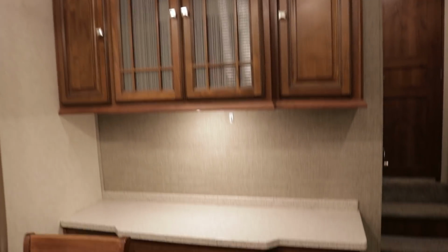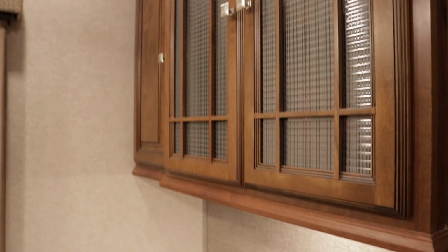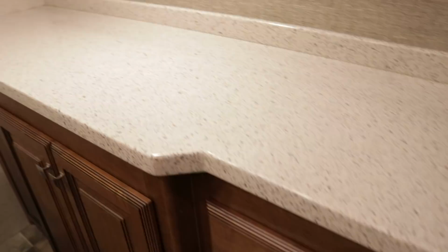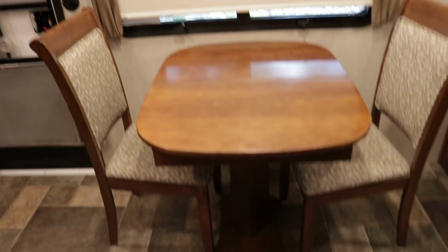Your hutch area here, and show off some of those cabinets. It's that glaze finish. Again, some of the best cabinetry work you're going to find. All the styles are solid wood, and it's screwed and glued, not stapled. And again, it's the Corian countertop. All over this coach is the Corian style countertops, and a freestanding table and chairs. And walking back to the side hallway.